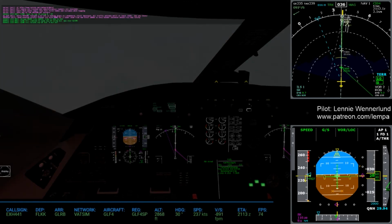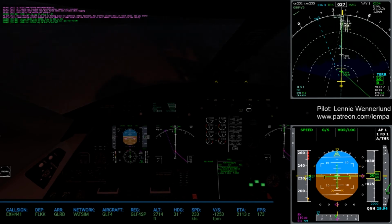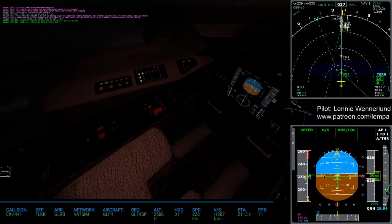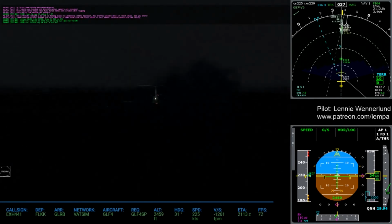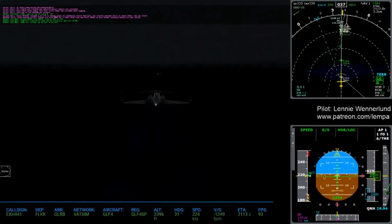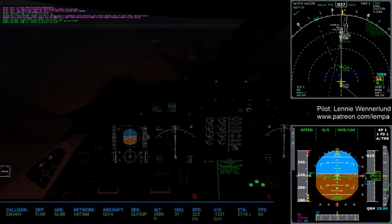As you can see, we have more or less zero visibility. Looks like it's raining also. And we can actually start seeing the runway. We are at 2,300 feet, and the information I had was clouds down to 300 to 500 feet. We are completely clear of the cloud, meaning that we could do a completely visual approach. But right now we are on the ILS approach.